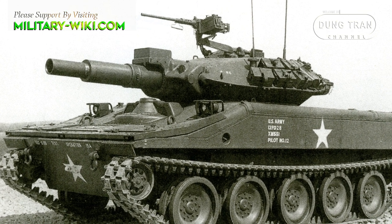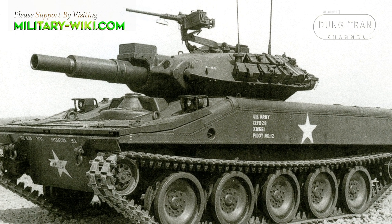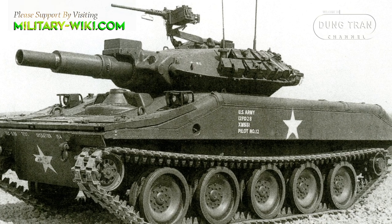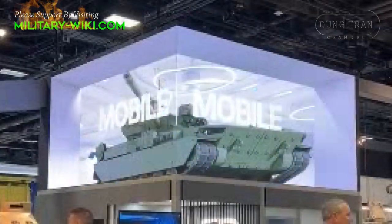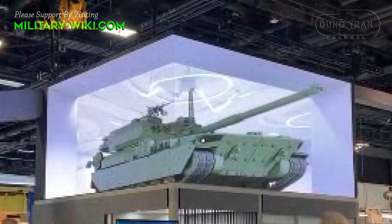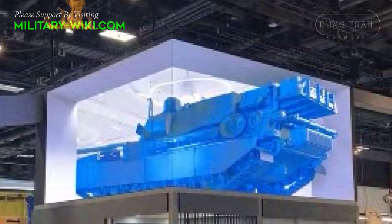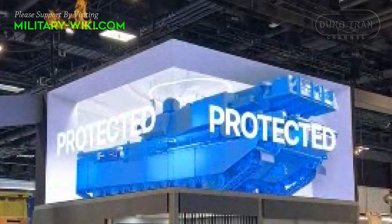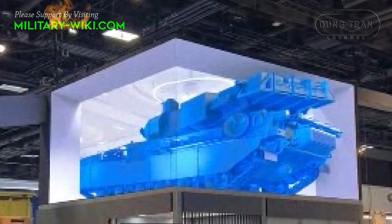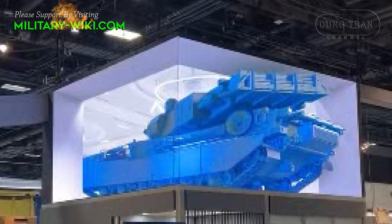The US Army has been without a light tank since the retirement of the M551 Sheridan in the early 1990s. The US Army has made a decision on the long-awaited Mobile Protected Firepower, or MPF program, a project to provide the Army with a light tank. The machine is essentially a light tank, an armored turret and tracked vehicle with a big gun.